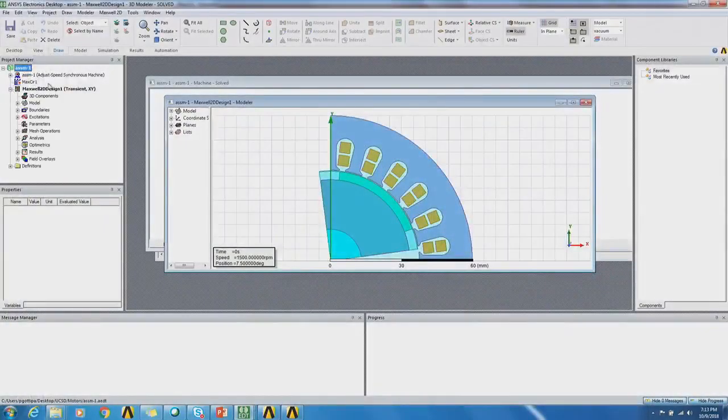Once the Maxwell design is generated, it's completely independent. Any changes that you make to the Maxwell design will not go back into Arm Expert. So it's completely independent, and you have full control of it. You can make changes in any way you want to. So this is a 2D design. I have just run this in 2D.